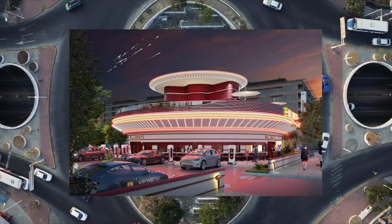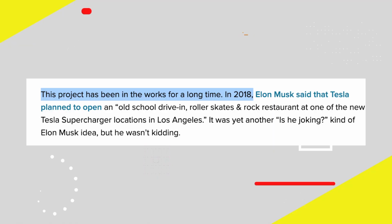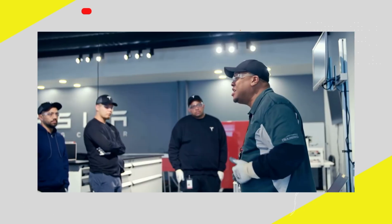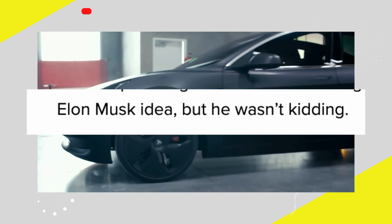of the LFP batteries. Next up, Tesla breaks ground on its futuristic diner with drive-in theater and superchargers. This project has been in the works for a long time. Since 2018, Elon Musk actually revealed the plans for this project when he mentioned that an old school drive-in, roller skate, or rock restaurant at the least would be connected to a supercharging station in Los Angeles, California. Yet another joke? Well, many thought that. But Elon actually was planning on doing this, and he stuck to his word.